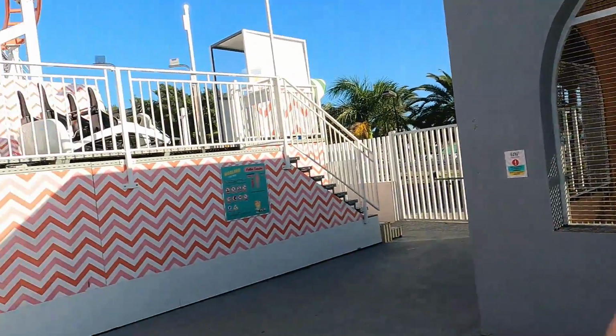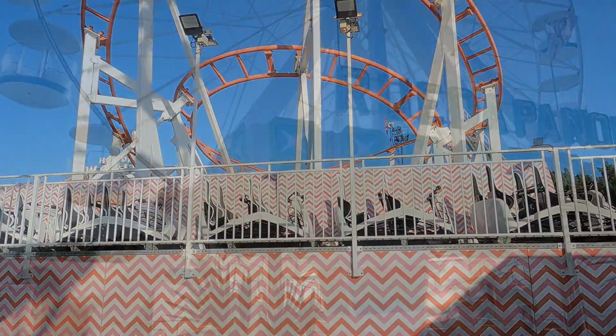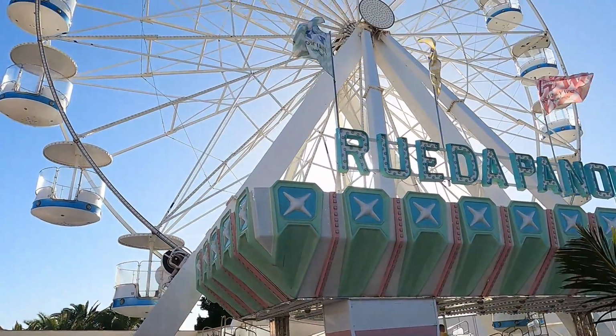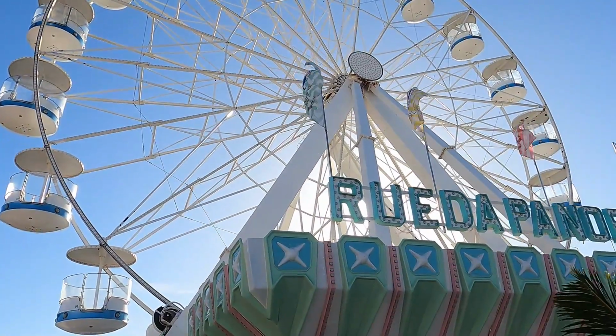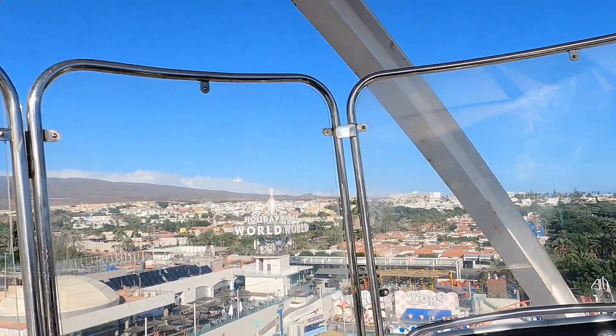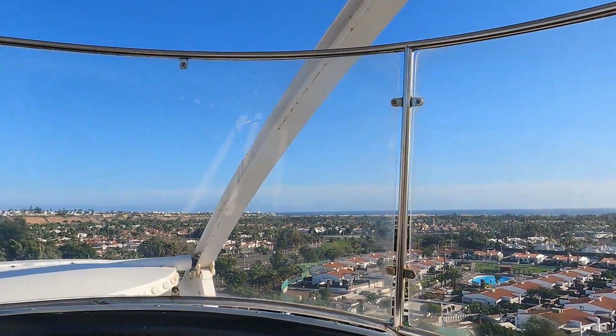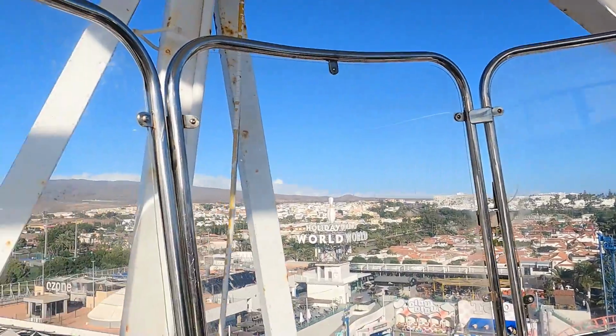For a little fun fair roller coaster, it wasn't actually that bad. It was a bit of fun, especially that really sharp little helix section there. So next up, we got a big wheel. Let's see if we can get some awesome sights from the top. Okay, so here we go, up on the big wheel. Not too much of a scary one, but offering some awesome sights of Maspalomas.